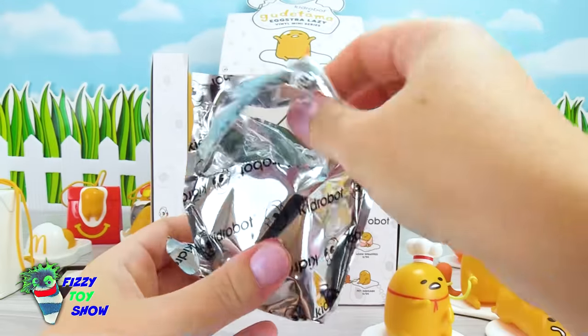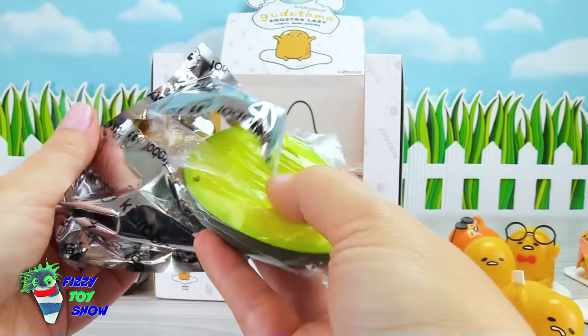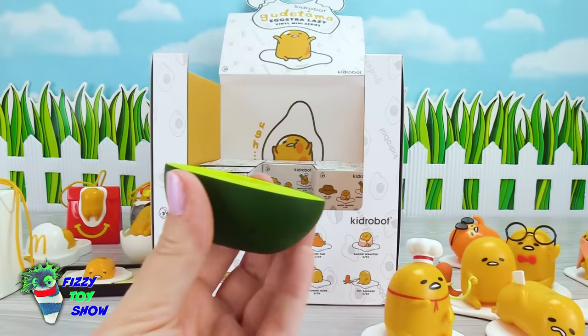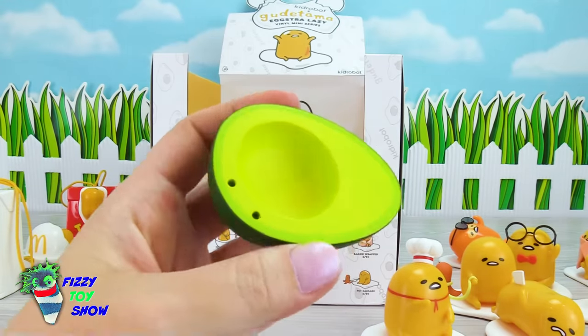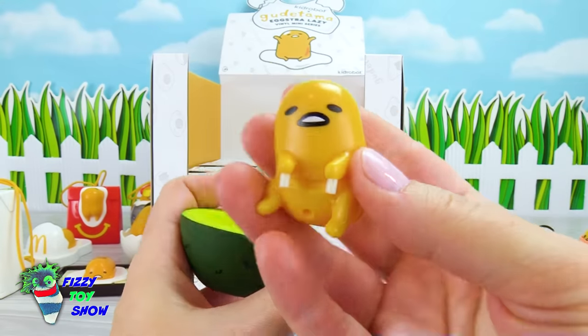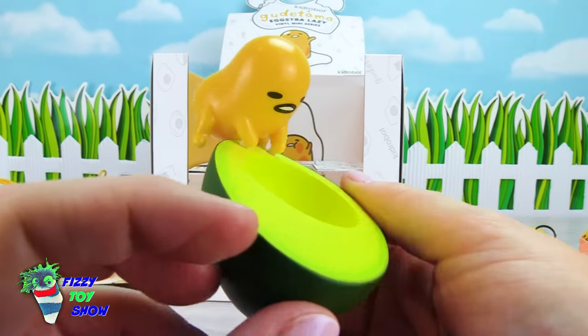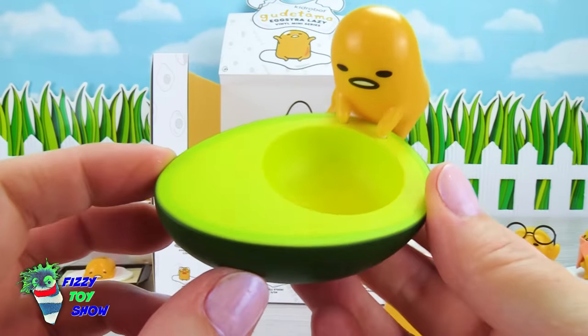Come on, come on. Phoebe magic worked. Good job, Phoebe. We found a new one. It's our avocado. So there is only a 1 in 24 chance of finding this avocado. You see these little holes? That's for Gudetama's little hands. We can stick them right in there. And then we have little Gudetama climbing right in to the avocado.